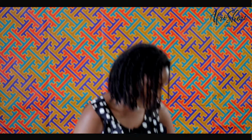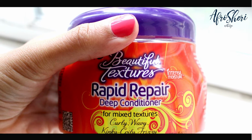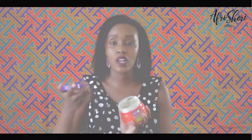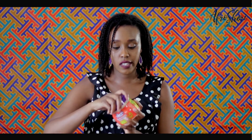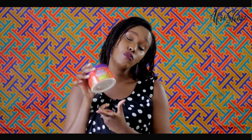First is, I would say the most regular one, the deep conditioning treatment. Yeah, and I have some here. So for example, I have this one by Beautiful Textures. It's really good, like it's yummy, and it's called Rapid Repair Deep Conditioner. And this is just an example. This one is a slap-on treatment. You just open the curtain when you're in the shower, you take your treatment and you lather on. Mine is pretty much running thin. I'll be replenishing it soon because I use it a lot, and it's really, really nice.